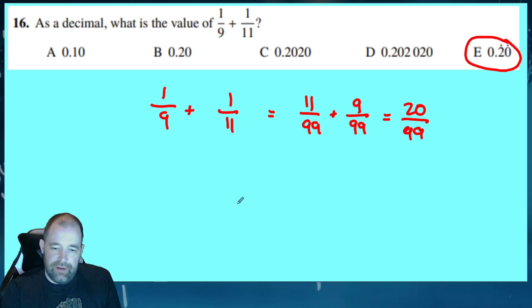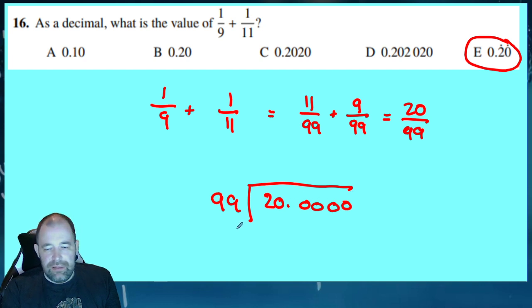But you could just divide. You could see how many 99s go into 20. You'd keep going forever and ever and ever. But that's how you check you were right. I actually just know that fact, that things over 90 and 99 have come up so often that I just know them.